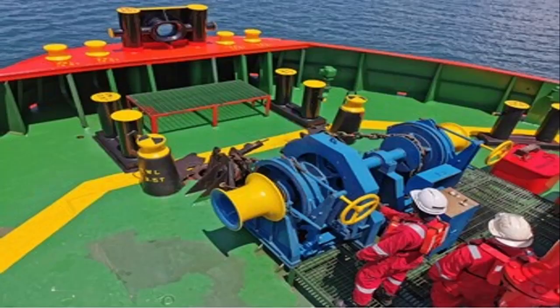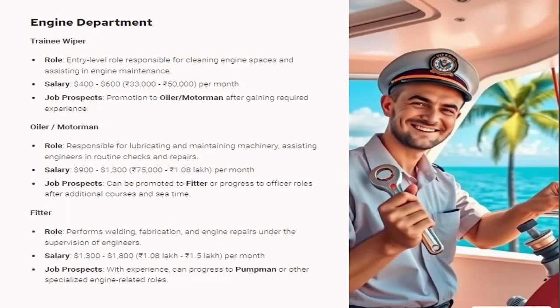Now, if you talk about the engine department, in the engine department you will enter as a trainee wiper. Your first job as a trainee wiper will be cleaning of the engine space and chipping, painting and all that. You will be on day work and your salary will be around $400 to $600. Now if you do two contracts, you will become a wiper from trainee wiper.